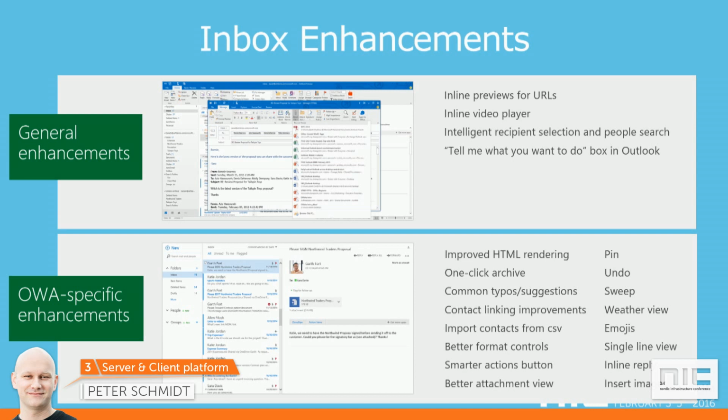For instance, Pin. If you're working with Outlook Web and you see a number of emails, and some of them are very important to you, instead of the emails drowning in your inbox, or you kind of miss getting back to them, of course you can always flag the emails. But if you want the most important emails to be listed, you can use Pin. Pin will always put the email at the top of your inbox. So no matter how many emails you get afterwards, that email will always be on top in your inbox. That's just one of the new features.